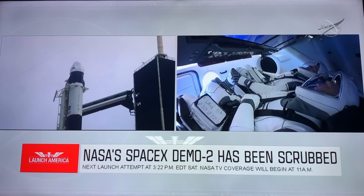At this moment, the launch escape system is still armed. Once the prop offload is complete, that'll be the next step in our procedures to have Bob and Doug begin to make their way out of the Dragon.